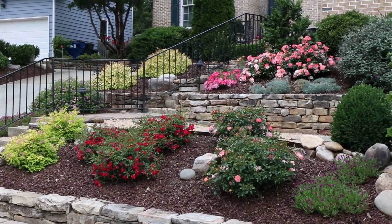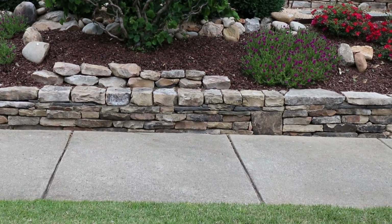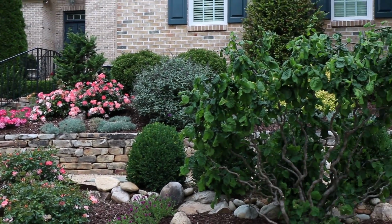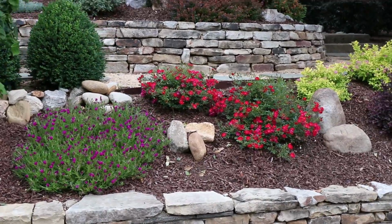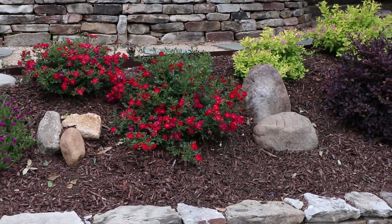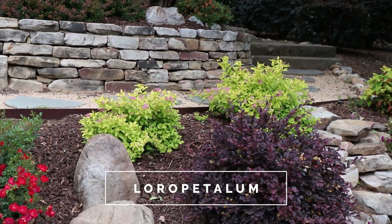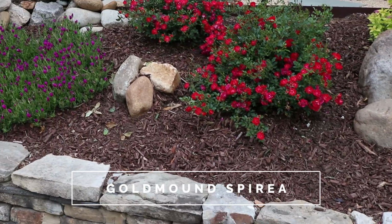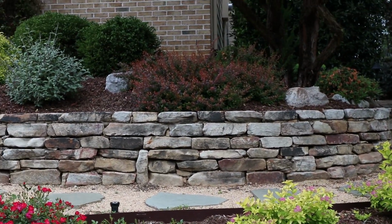So let's get started walking around. So here's a pan of the front right here. You can see these beautiful retaining walls. This is the only real piece of turf here, and there's a small piece on the other side of the driveway, but this is quite an entrance. This is pretty much the only sunny space that's here, so most of these are going to be sun-loving things out by the road. There's a dwarf loropetalum and a couple gold mound spirea. I love not only the stone walls, but the additional rocks that are placed around in this space.